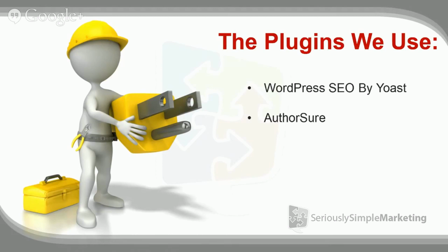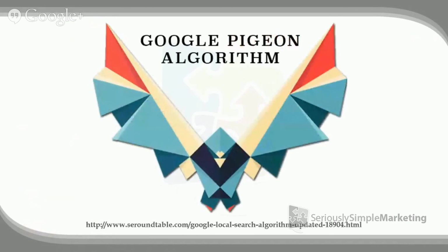It knows everything everyone's saying on it, and even if nobody ever clicks your link, it can tell all the engagement that's happening around it. And it's incredibly important that you take care of that. So those are those two plugins, the Author Store and the WordPress by Yoast.